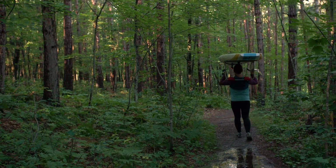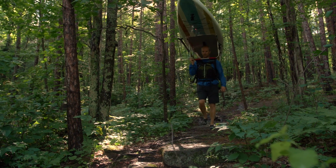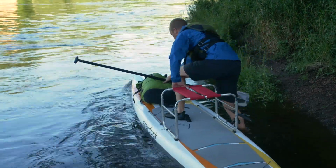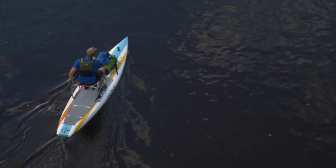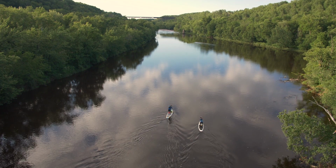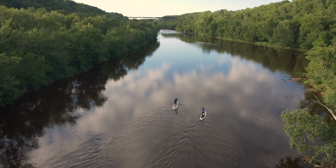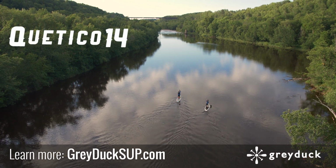I think the perfect customer for this board is somebody who knows that they want to go further than they have in the past, that they felt limited in the way that their board is built now, and they want to be able to carry it further. They want to be able to cover ground when they hit the end of the lake and actually visit other lakes. And anybody who wants to be able to bring their board, lift it up, and put it over their head so that they can get into more remote places, this is a perfect board for them.